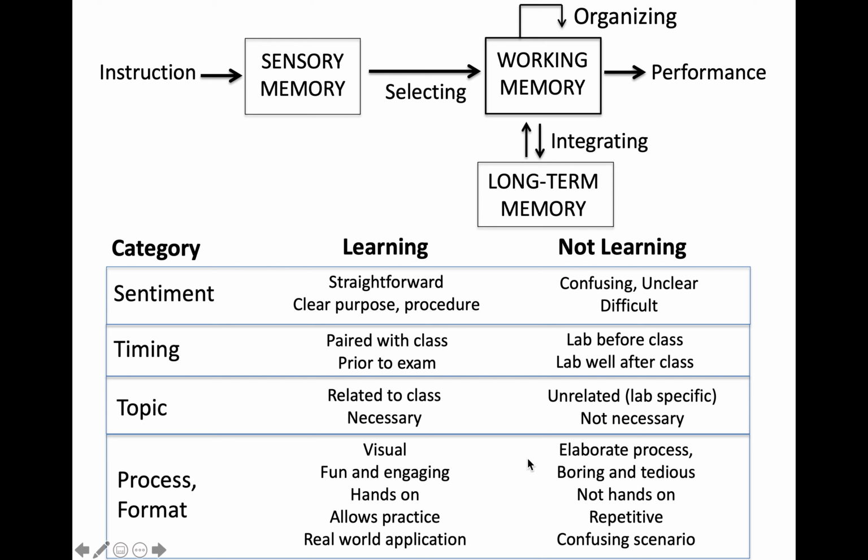Negative comments, sometimes by other students on those same experiments. The process was too elaborate. It was boring and tedious to collect the data. It wasn't hands-on in some ways. They had to do things again and again. Or a scenario was provided and it was confusing. Notice how a lot of these match up. One student might say, I enjoyed it being a real-world application. And another student might look at the same lab and say, no, that was just a confusing scenario.